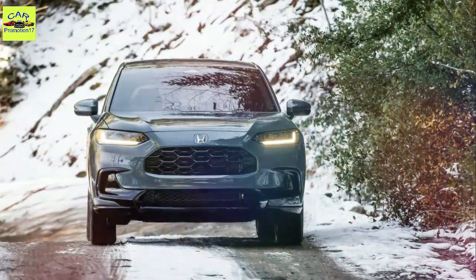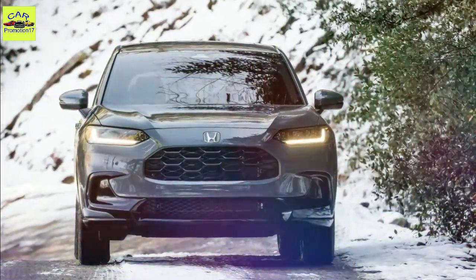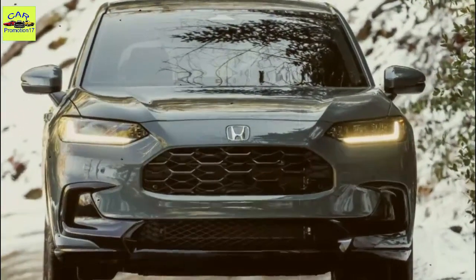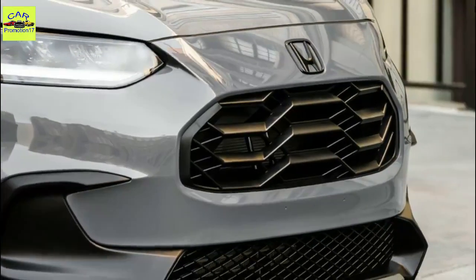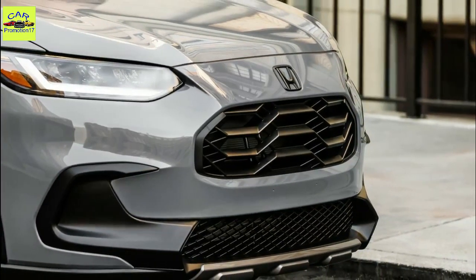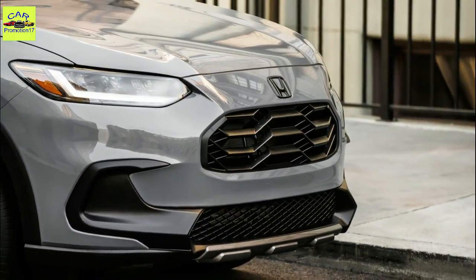Performance. How does the HRV drive? Our first driving impressions of the HRV were mixed. We didn't love the artificial feeling of the slightly overly light steering but got used to it over time. The engine and transmission also felt relatively adequate while tooling around town at low speeds but utterly gutless once you have passengers on board and are trying to make moves at highway speeds.